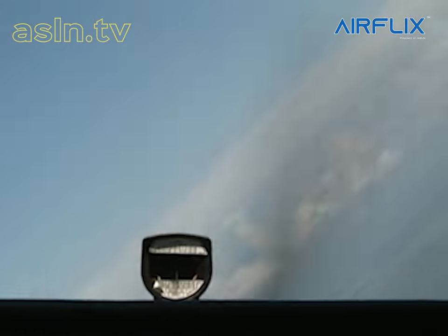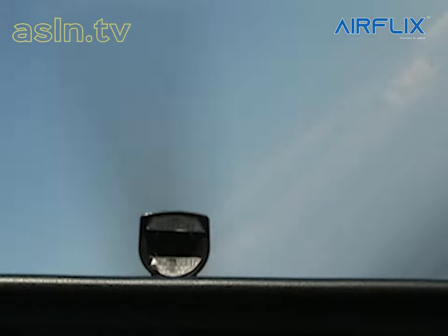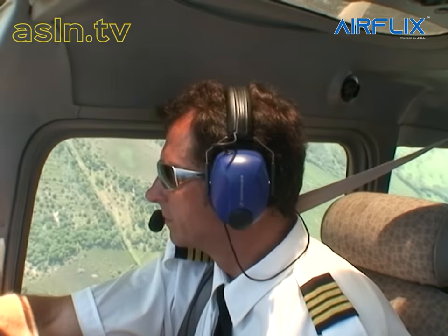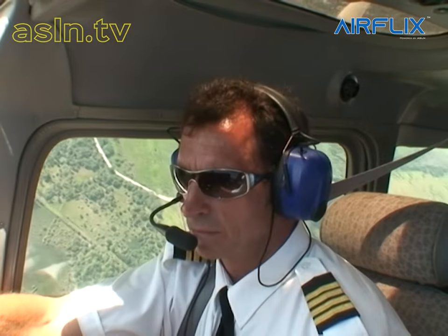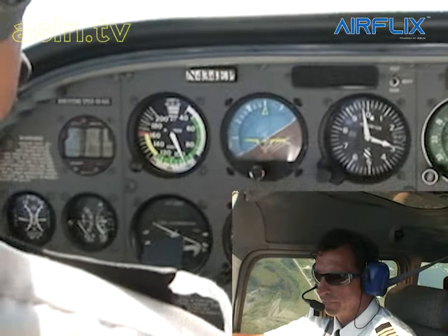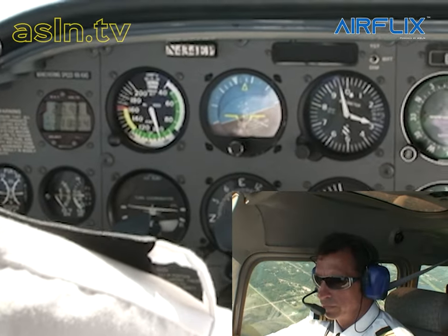I maintain the same altitude by making adjustments to my pitch. At such a steep bank, I do lose some vertical lift, so I add about 100 RPM. I start my rollout at about 20 degrees before my entry heading.